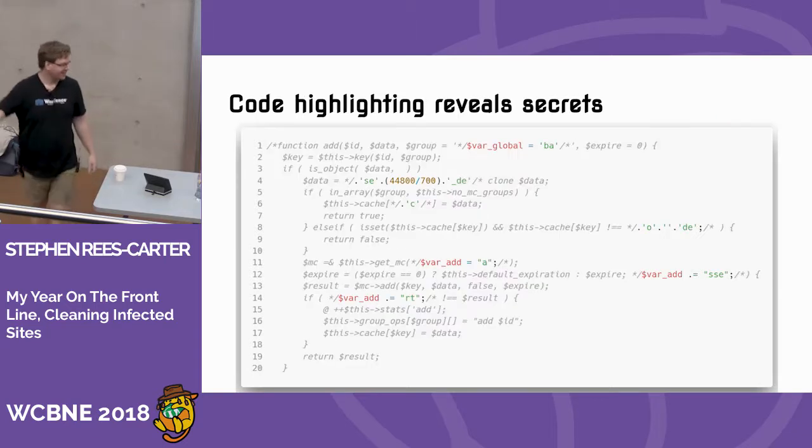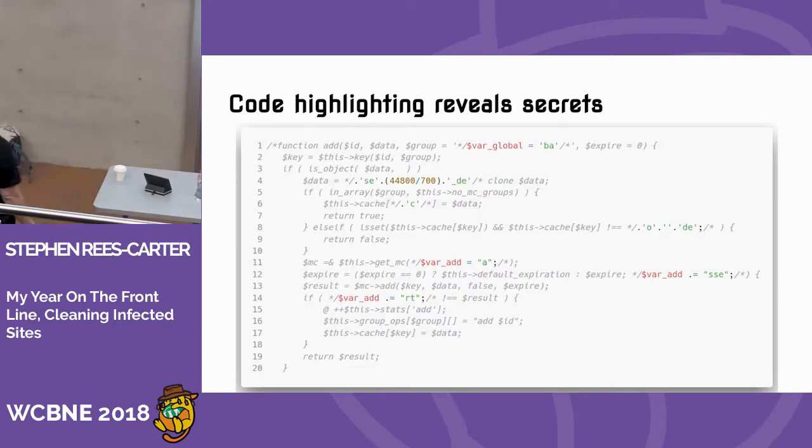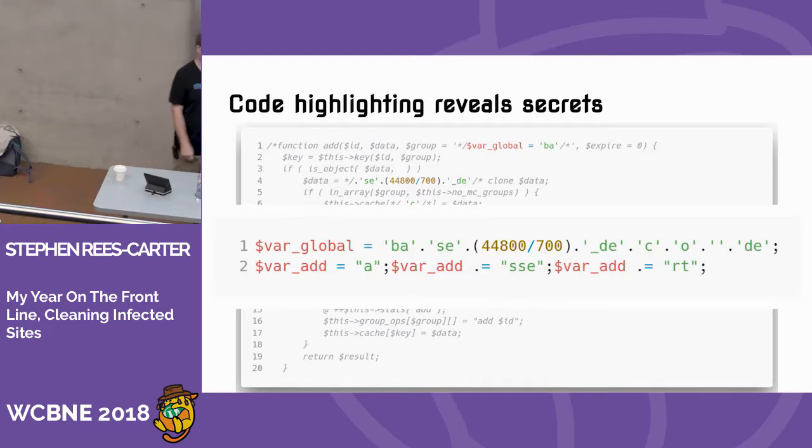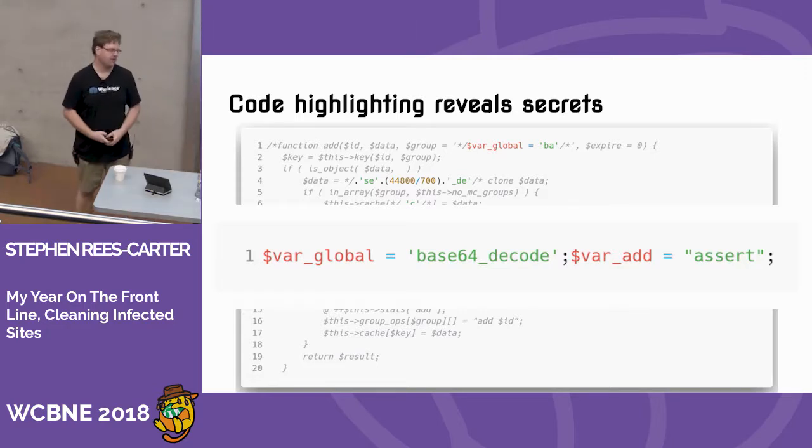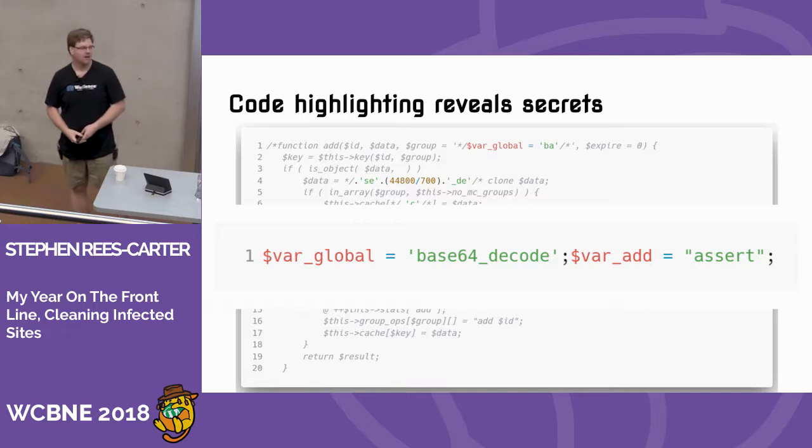All right, fine. Code highlighting. Can you see it now? It's all comments except for a few bits. And to make it a bit more obvious, that's the code that isn't commented. And if we condense it again, we get that. So what we've got here is they're using creative comments to try and hide those two functions.